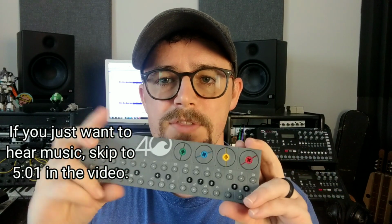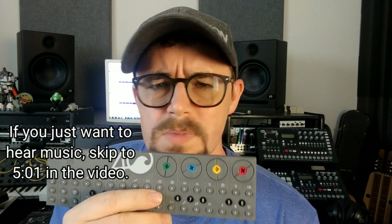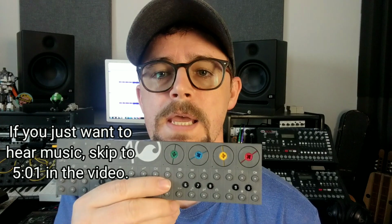Today I wanted to talk to you a little bit about this, my trusty OP-Z by Teenage Engineering. I've had this device for a little over a year now, and I have to say I love it more now than I ever did. This is a device that rewards exploration, and the more you work with it, the more you learn techniques to coax the best possible sound out of it.